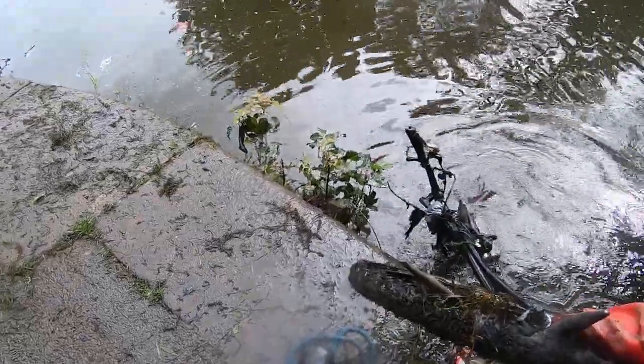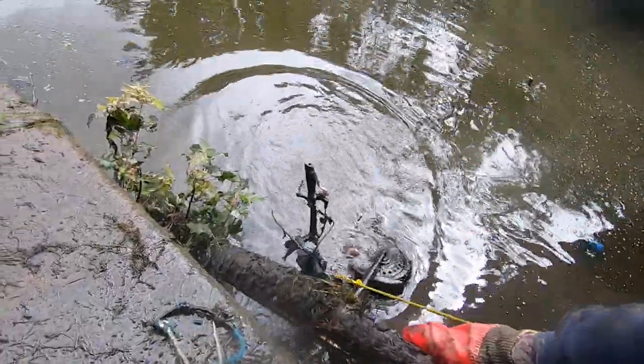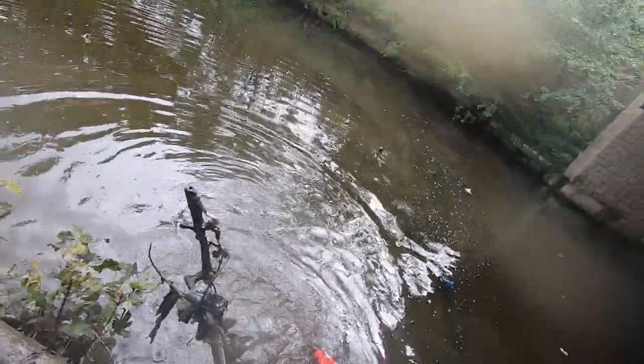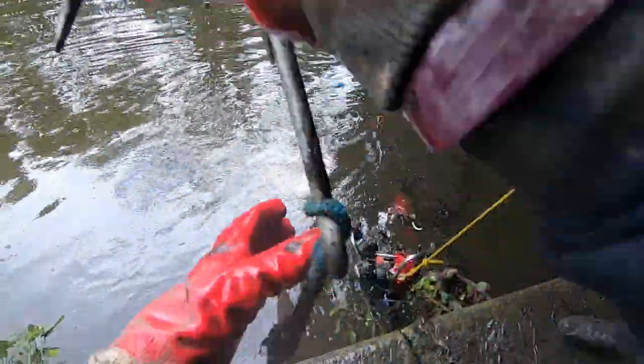Yeah! Wow! Guys, look. Underneath, Richard, that's it. Up we go. OMG! We'll have that out. Yeehaw! That's it, Richard. I'll come around that side, mate.